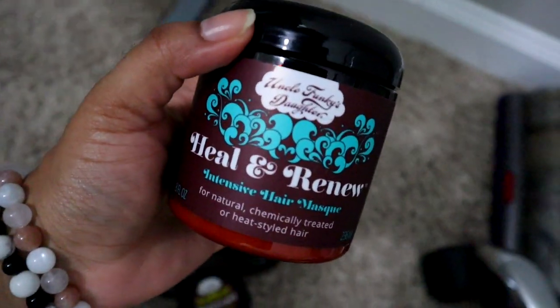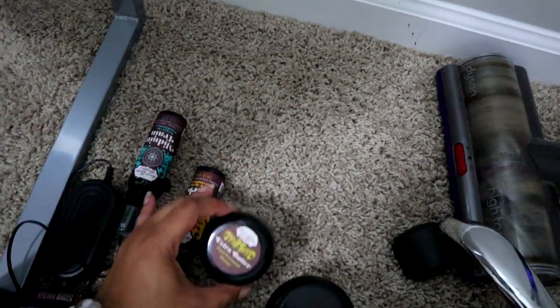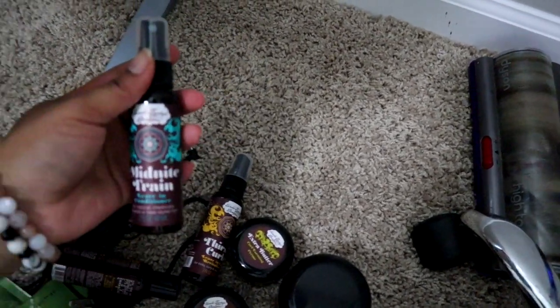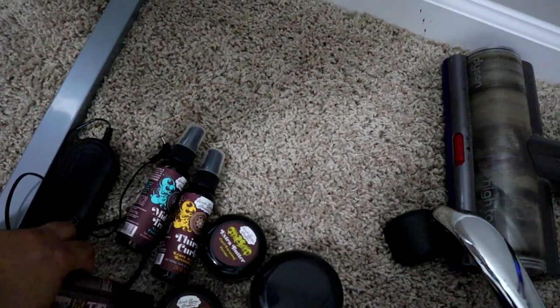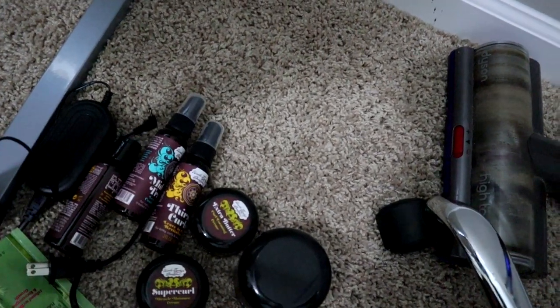Uncle Funky's Daughter. I have the intensive hair mask. I have the Miracle Moisture Cream. I have the extra butter. I have the leave-in curl. I have another leave-in, and I have the curl stimulator.